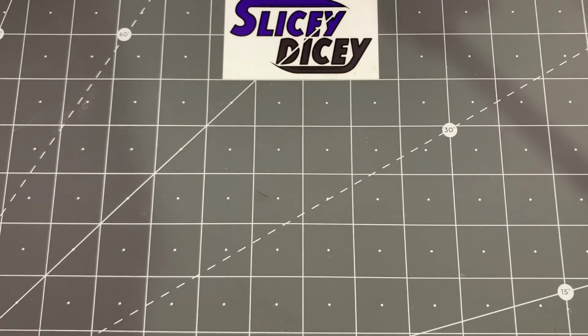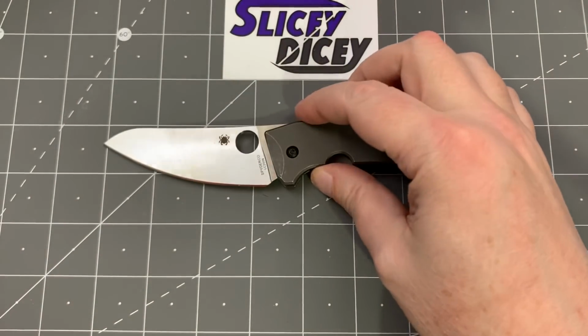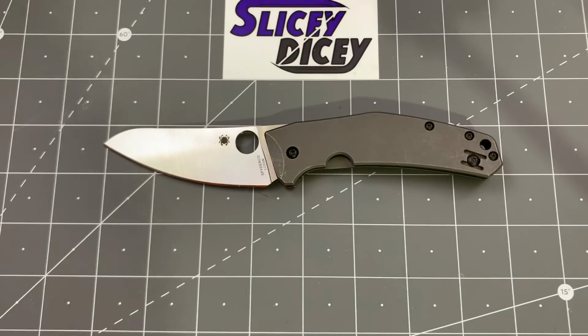Okay, we're almost done here, I swear. Number two was last month's number one. It has been dethroned, but I still carried it a whole lot. Spidey Chef. It's just awesome. What else do we need to say about Spidey Chef? It didn't get hit too hard by the price increases. I'm not sure exactly what it's up to.